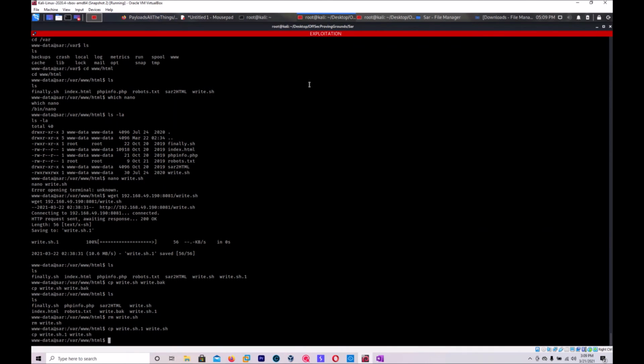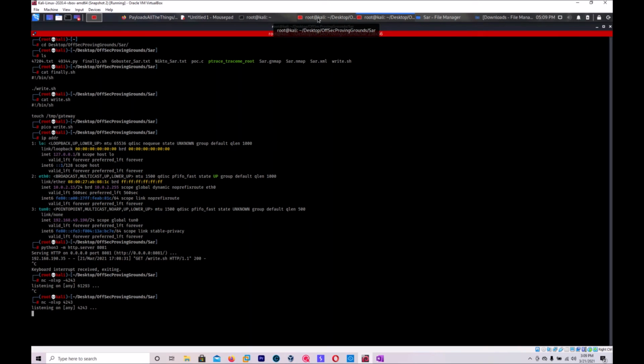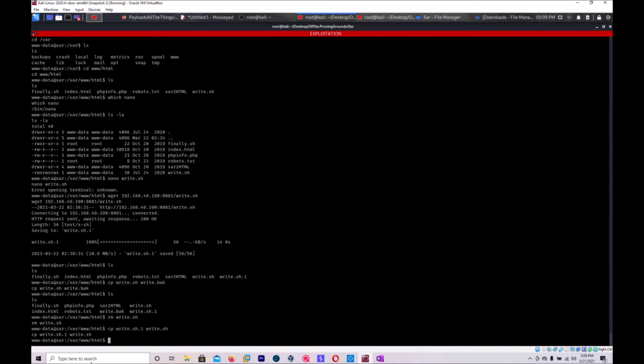Now that that is done, over on this window here, let's go ahead and close this out. Let's set up another netcat listener on the new port that we have set. Have that listening here. Oops. Not supposed to have that there. There we go. Okay. So now we're listening on port 4243 here, and we're still on port 4242 on this session here.